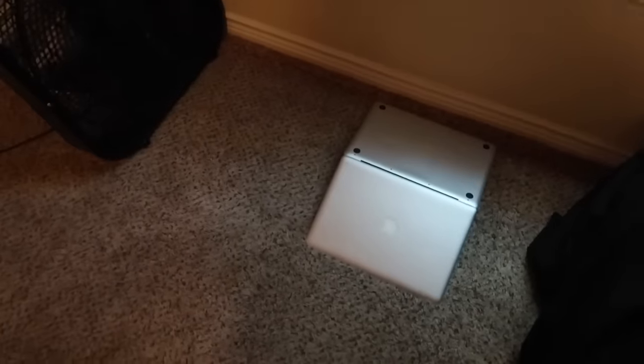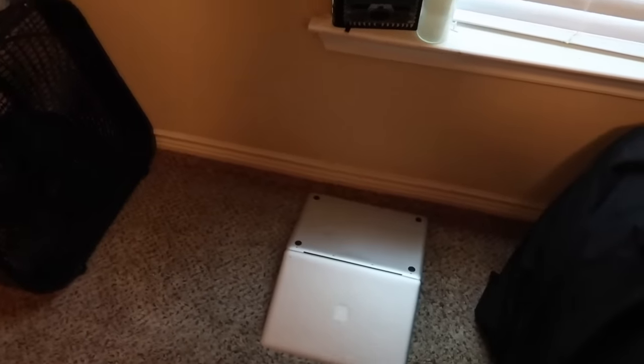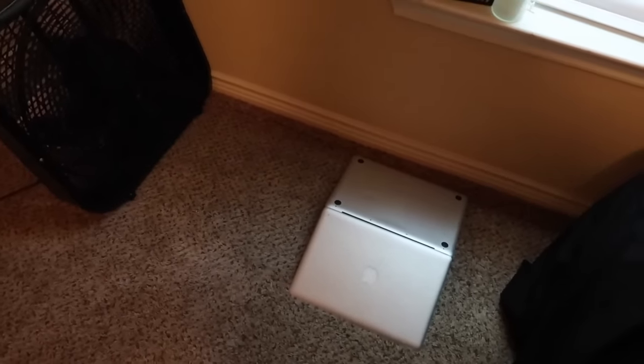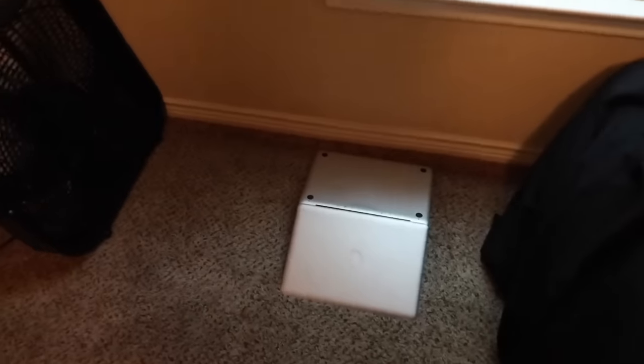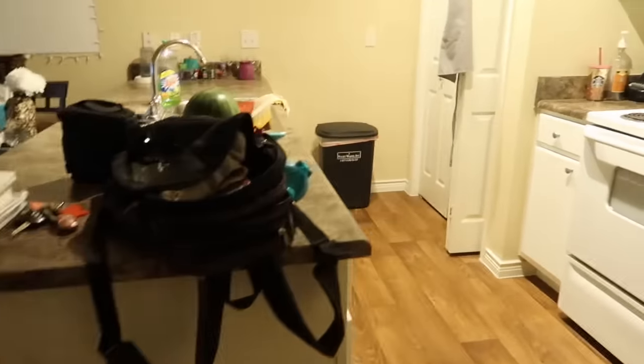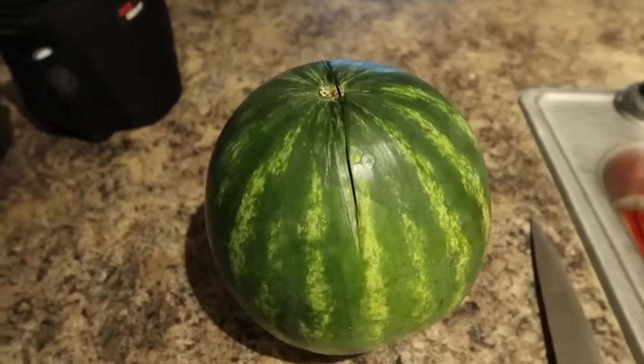Not really my laptop's fault, although it always has sucked. I did drop a little bit of water on it and it got into the mouse pad, so it's not very usable right now. So that's just going to stay upside down under the fan, and I'm just going to go to school and use desk computers. But right now I'm making soup and cutting watermelon because I am destined to make this day a good day.